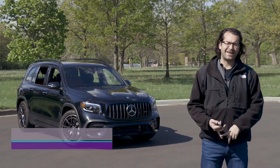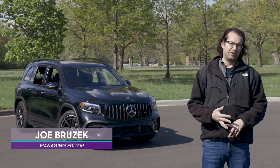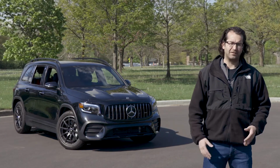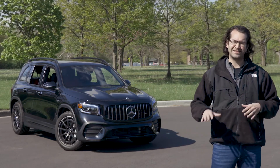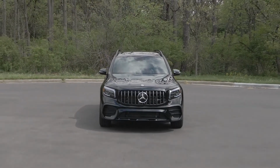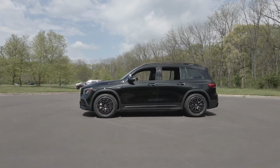First off, what the heck is a GLB? And what does it mean that it's been AMG'd? Well, the GLB is Mercedes' smallest true SUV. Yeah, there's the GLA, but that's more subcompact and it's a high-riding hatchback. The GLB is actually quite sizable. It's got the footprint of a Volkswagen Tiguan, and it's roomy inside.